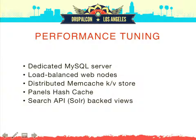And the load-balanced web nodes, anybody who's done load-balanced Drupal before knows that it can be tricky sometimes. You can have a shared files area. It was on a mounted NetApp backend. All kinds of fun things to think about with the load balancing algorithms and round robin versus sticky sessions.